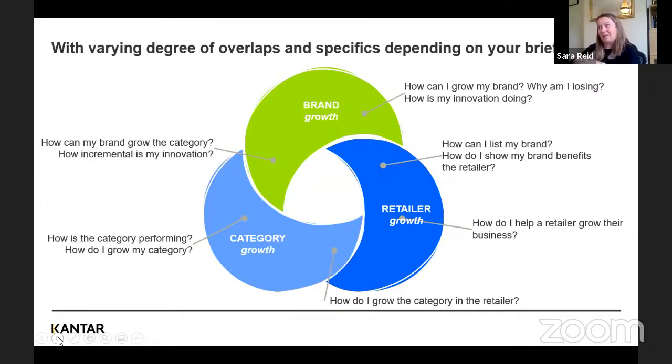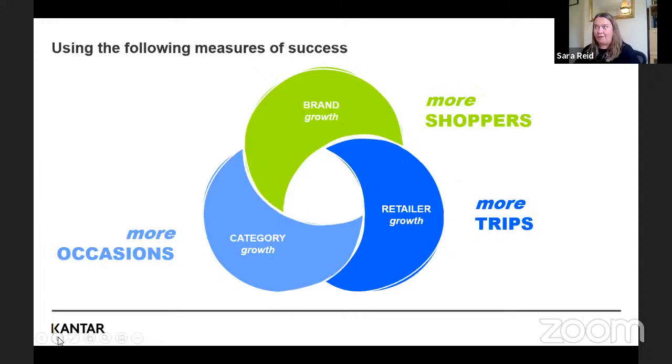So just building that story a little bit further, how can you grow your brand? Or why is your brand losing shoppers? How's your innovation doing? What is good innovation? Then for the retailers, it's how can you get your brand listed? How do you help that retailer grow in the category where you are present? How's the category performing? How do you grow your category? How can your brand grow the category? And how incremental is my innovation? So hopefully you can see these three things are intertwined. And building your strategy around brand growth, retailer growth, and category growth will help you develop further.